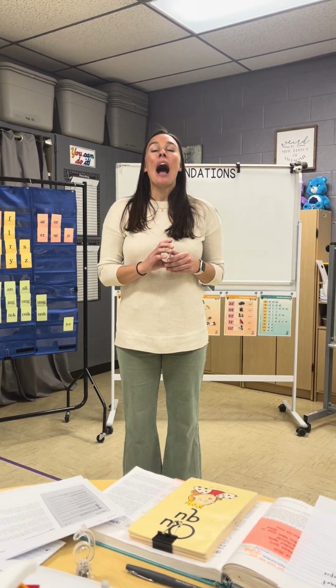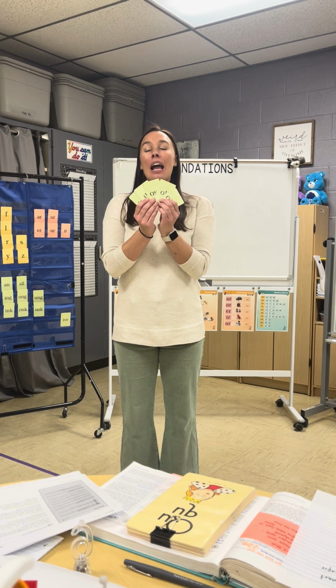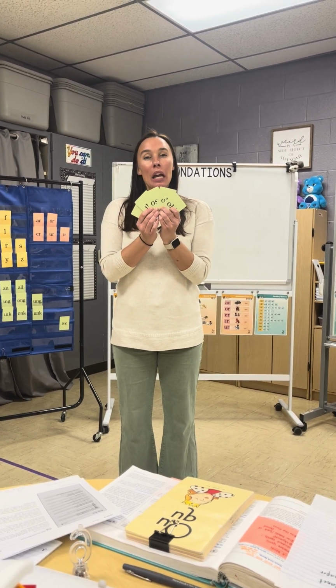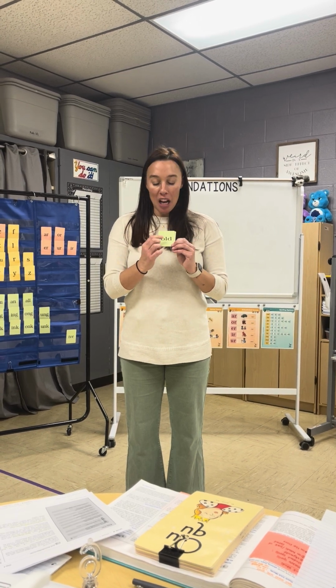Okay, now I will go ahead and tell you that these are a certain syllable type. I want you to raise your hand and tell me what syllable type are these glued sounds. Yep, these glued sounds are closed exceptions because this O looks like it's closed in by this L and D and it should say ah, but we know this is an exception and it's going to say its name.